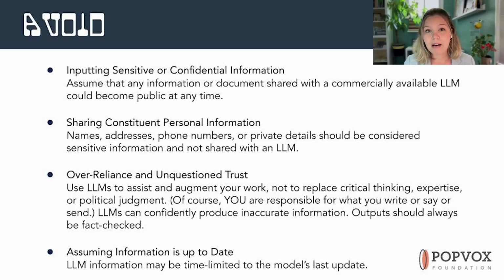So if you were to ask a model what the weather was yesterday or what was considered in your parliament the day before or the week before, it may not actually know that, and it may hallucinate. And so it's very important to remember that although an LLM does seem to be pulling very relevant and time relevant information off of the internet, it may not actually be producing things that truly are up to date.